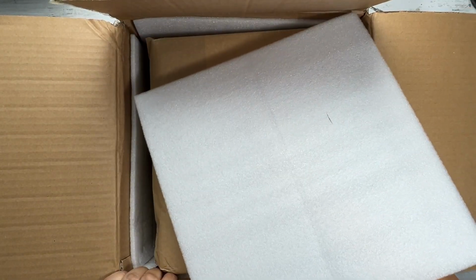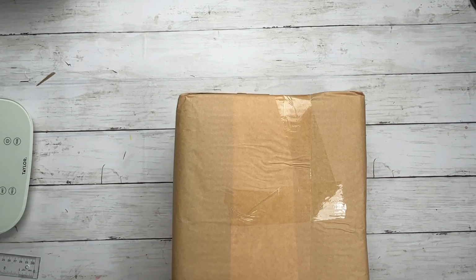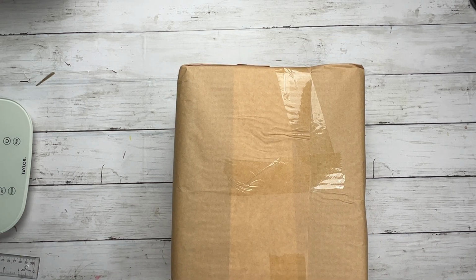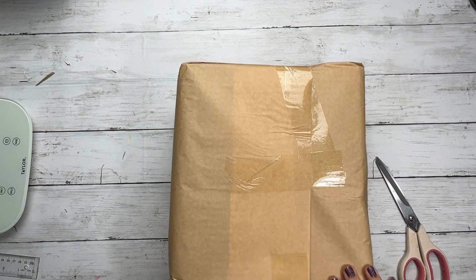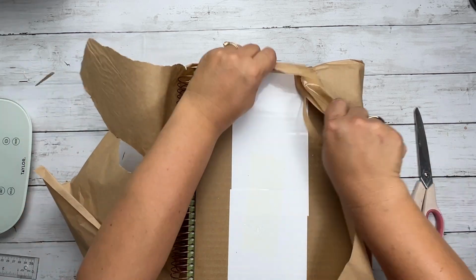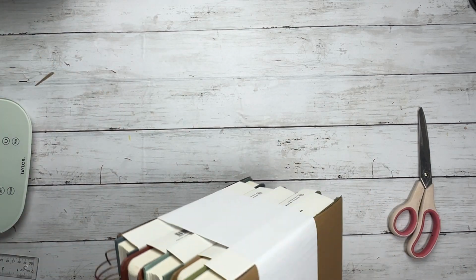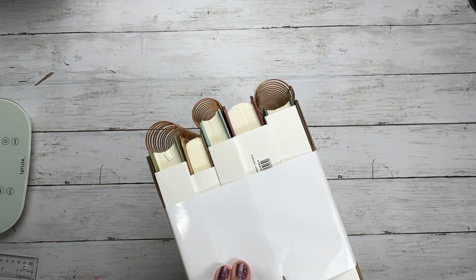Oh my gosh, you guys, this is huge. Wow, I didn't quite realize that it was going to be as big as it is. Oh my goodness, that's so exciting. Oh, it's like my birthday. I did just have a birthday, so it's like a birthday gift from Crossway. Thank you so much, Crossway. Wow. Can I say wow one more time? This is amazing. Okay, let's get this open.